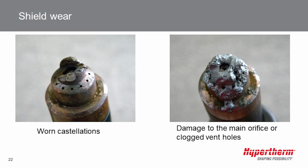But if you're using a drag shield, for example, and you have worn castellations, like you see in this image, that's a sure sign that you should replace it. And then again, any damage to the main orifice, or if you have clogged vent holes that you're not able to clean away, that's a good sign that you should be replacing that nozzle. That shield. Easy to get your parts mixed up.